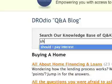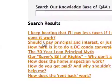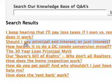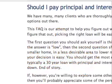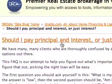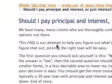"Should I pay interest" is a good keyword to find it, and here it is: Should I pay principal and interest or just interest? Right there. So I'm going to go ahead and click on it, and a lot of what I'm telling you is going to be in this FAQ, but instead of you having to read it, you can just sit back and relax, and I'll walk you through everything.